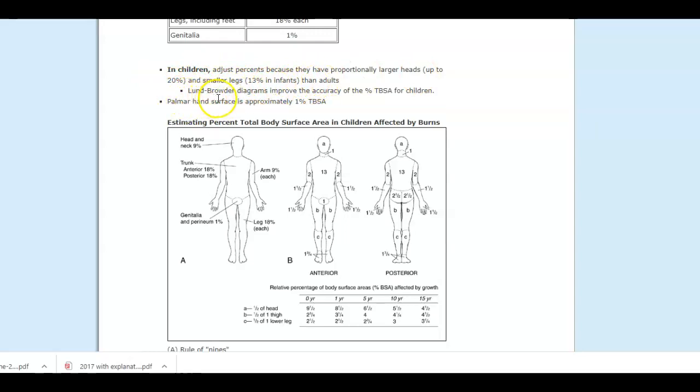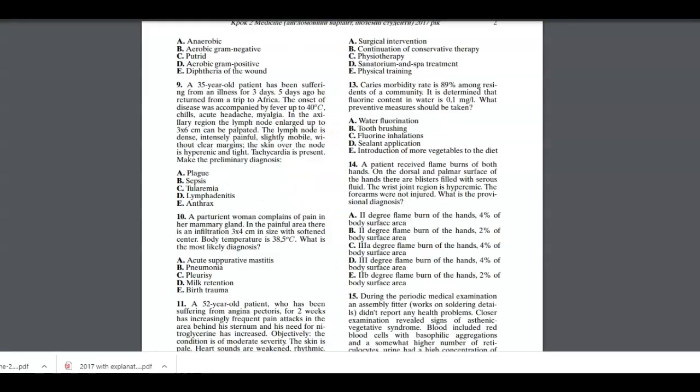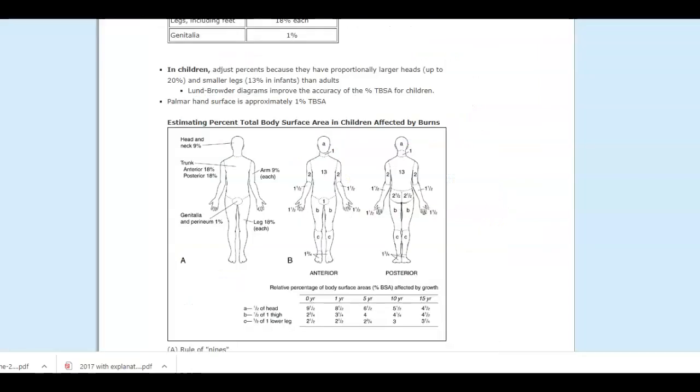So the Lund and Browder diagrams improve the accuracy of the total body surface area for children. And then the palmar hand surface is approximately 1%. Let's just see what age our patient was. They don't mention the age of the patient in this case. Maybe the patient was a child. I'm starting to think about it, so it would make sense for it to be 4%.